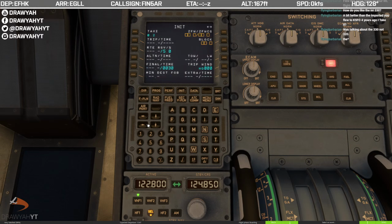Reservation page, that's what I'm missing out. Zero fuel weight and center of gravity. That's what I thought. So zero fuel weight is 72.1.